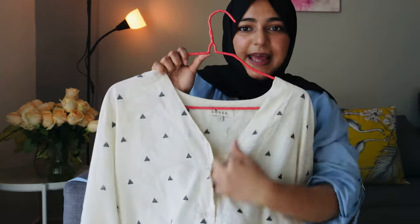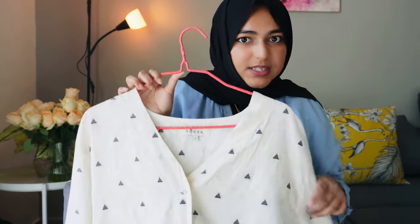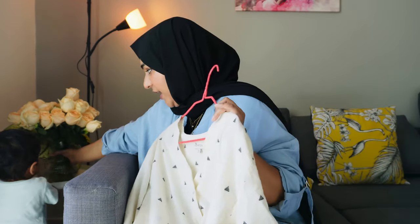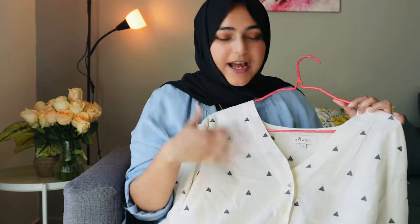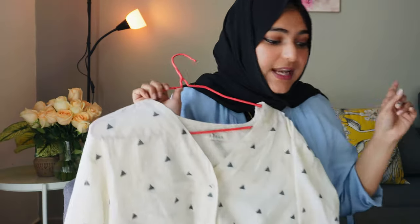Since the neck is a bit low, you might have to wear something underneath to cover the neck if you are looking for something modest. So since the neck is a bit low, I wear something underneath which will cover my neck, so that problem is sorted. So this is the one, I love it, it's so comfortable and so easy to wear, right? So let's get into the next one.